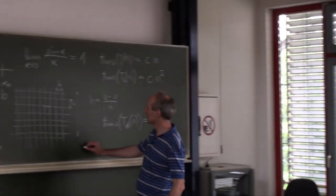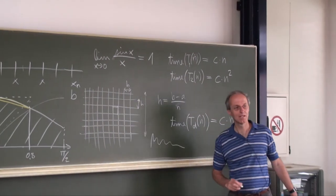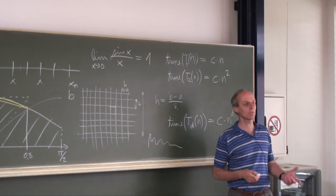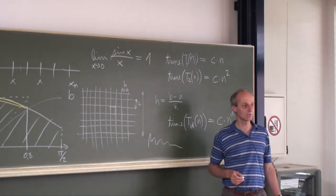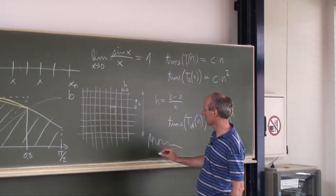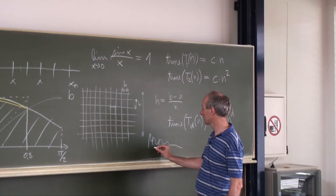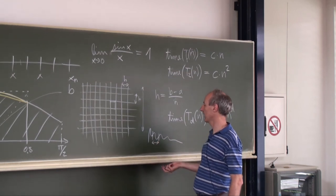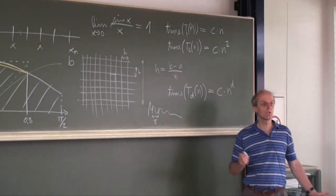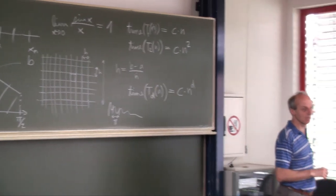And the more the function deviates from linear, the smaller our h has to be. Of course, look at something like that. Now, the h depends on the frequency of such oscillations. Or let's take the period length. So if this is the period length, let's call it pi, then what should we do? How should our h be?